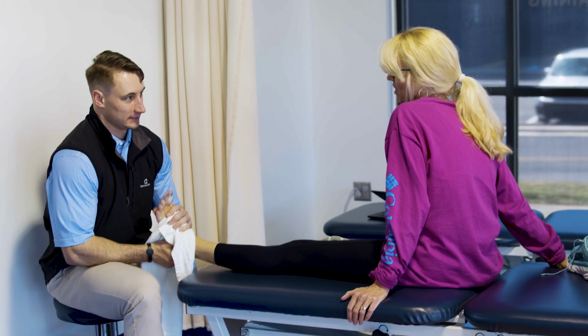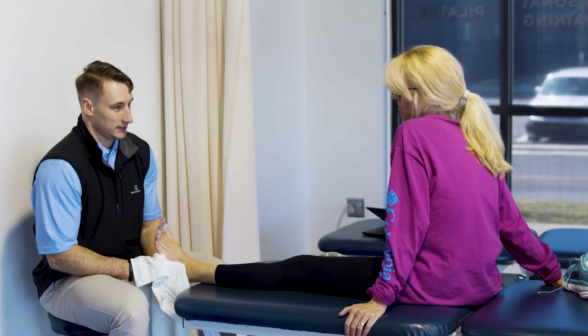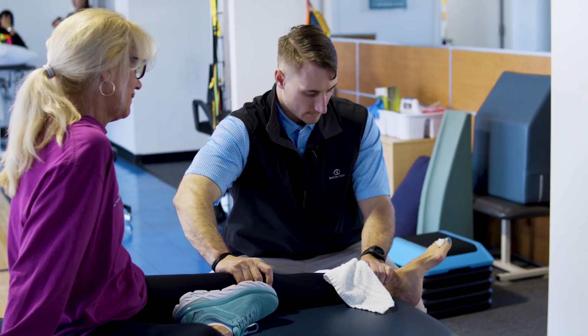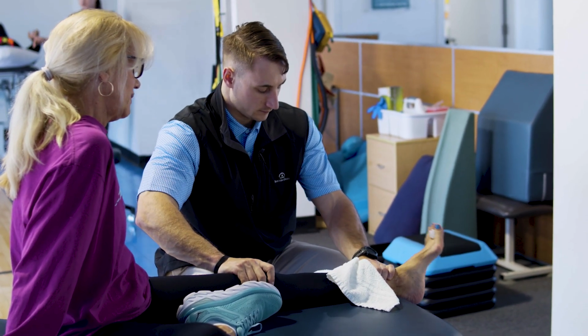Conservative measures like physical therapy are usually the most effective treatment for plantar fasciitis. When we're doing physical therapy, our goals are to reduce the pain, but also to return you to function at full capacity. In physical therapy, the tools that we'll usually use are massage or manual techniques to loosen things up. And then we also will go through some stretching and mobility sequences along with that.